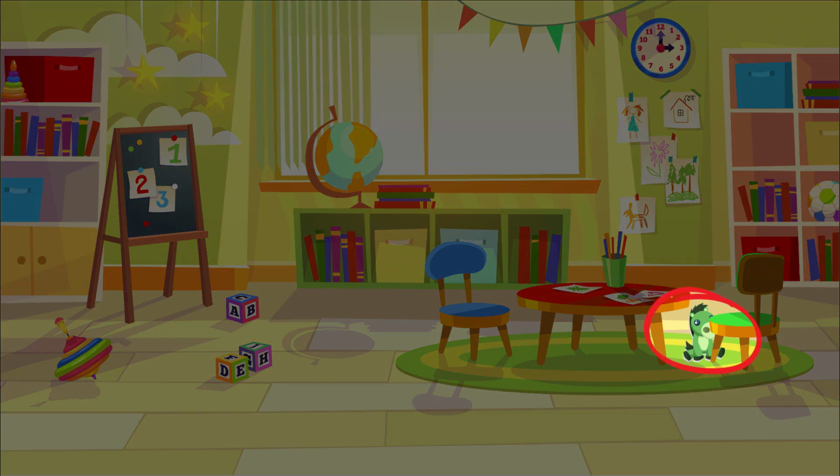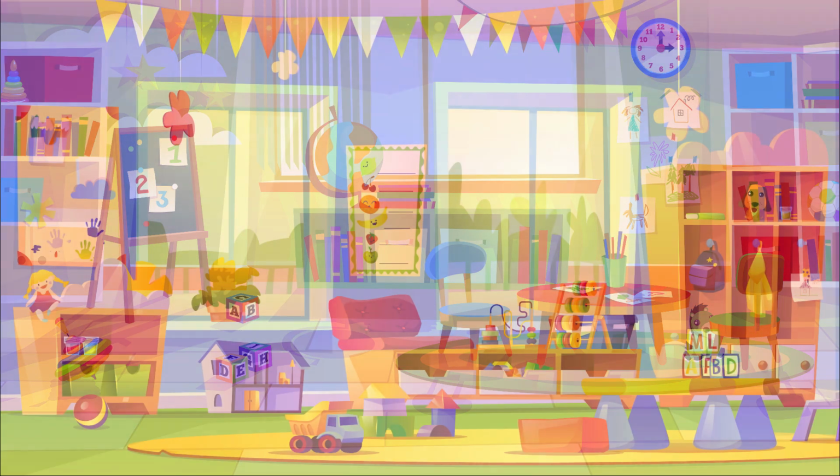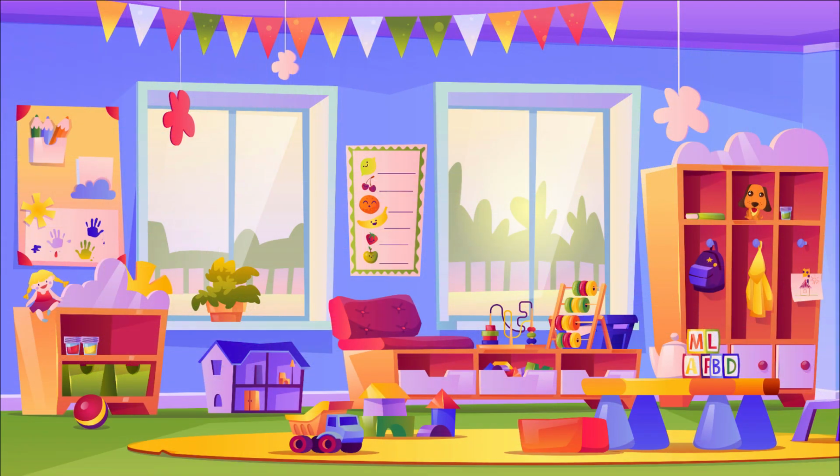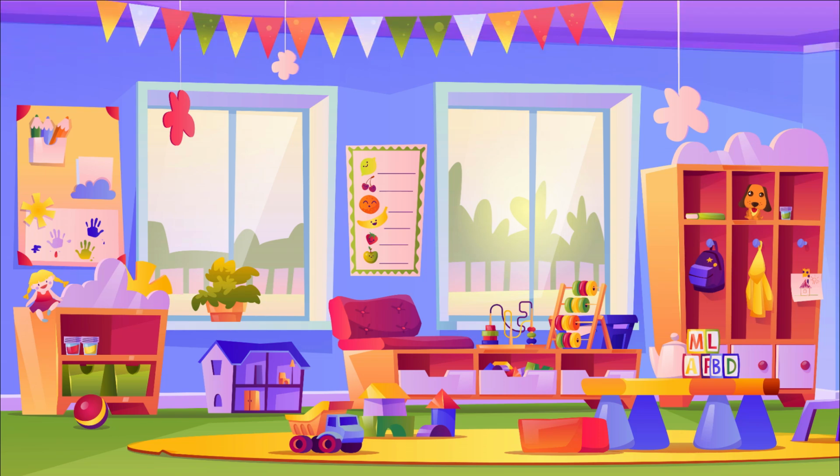Great job! If you found the hidden stuffed animal, you're amazing! But wait, there's more adventure ahead! Let's move on to the next scene. Gear up for the next adventure. Find the hidden animal in 10 seconds.